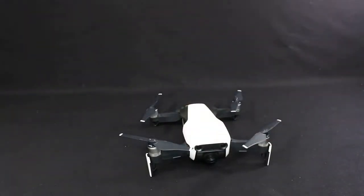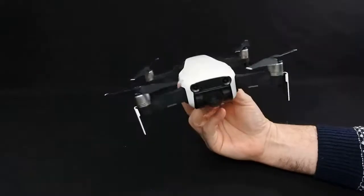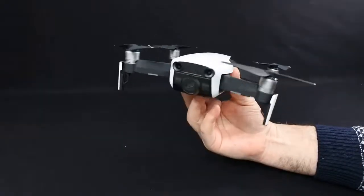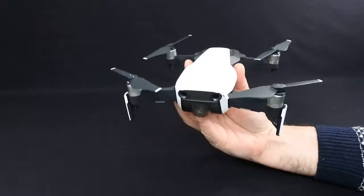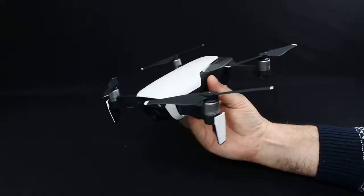The Mavic Air. Came out early in the year, got it from the week it was released, and it's great. Does everything you want it to do. The only thing I can criticise it for, the gimbal's not great in wind. It does move about a lot, and the gimbal's not as smooth as I would like. The drone itself flies very well. You can fly it in wind.